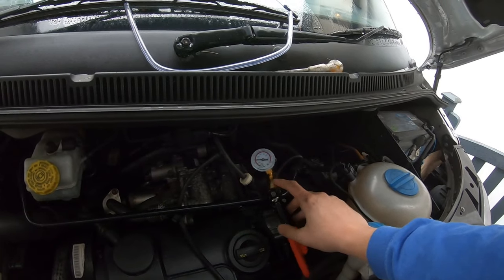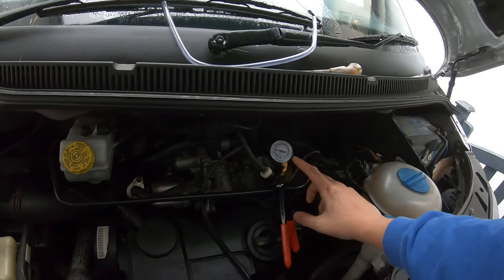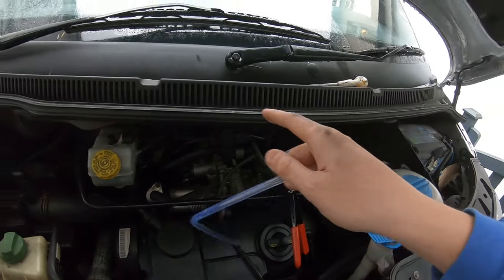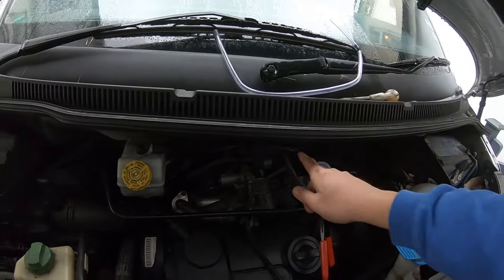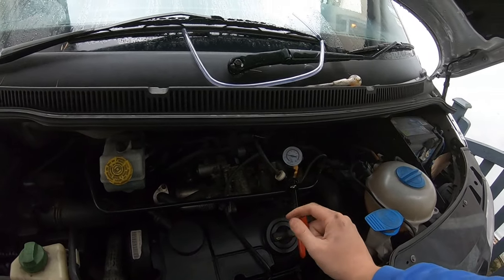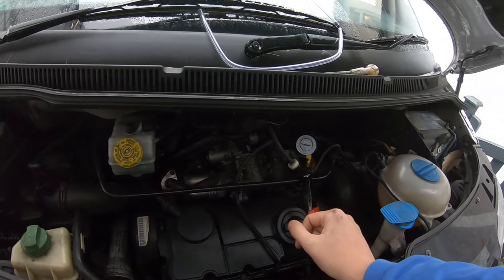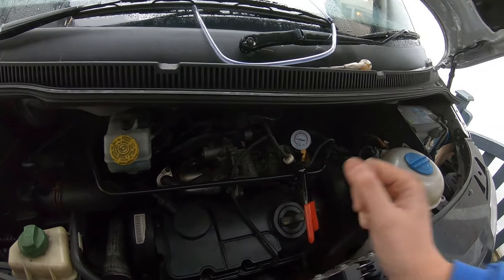So I'm going to plug the pipes back in. I'm going to put this T-piece now in between this pipe and the N75 valve that goes down to the actuator, so I can then get the vacuum through the valve and then down to the actuator itself, and we'll see what it does when it runs.